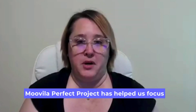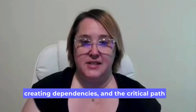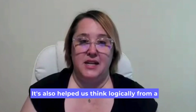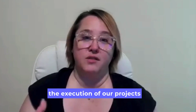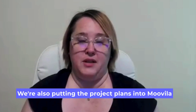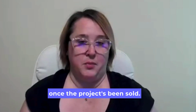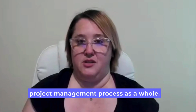The Moovila Perfect Project has helped us focus on actual project management, creating dependencies and the critical path to completion, which wasn't a focus of ours before. It was mainly task management. It's also helped us think logically from a project management perspective about the execution of a project, and it's helped us build useful timelines. We're also putting the project plans into Moovila when they're in the proposal phase, so it eliminates extra data entry work for us once the project's been sold. It's really allowed us to look at our project management process as a whole.